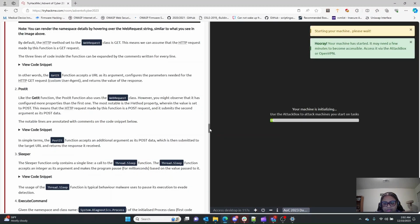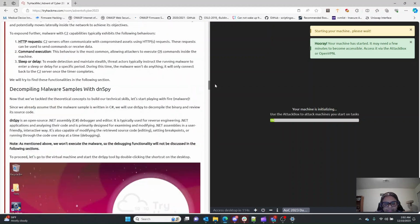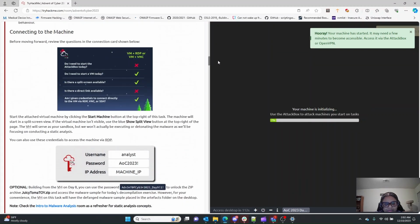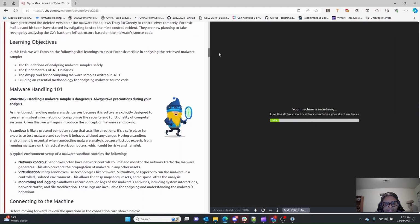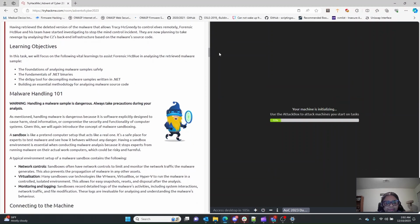Okay, so let's start the room. Let's go. Let's do this. Okay. We're not going to look at the walkthrough. Having retrieved the deleted version of the malware that allows Tracy McGreedy to control Els remotely, Forensic McBlue and his team has started investigating to stop the mind control incident. They are now planning to take revenge by analyzing the C2's back-end infrastructure based on the malware source code.